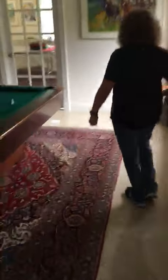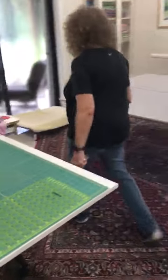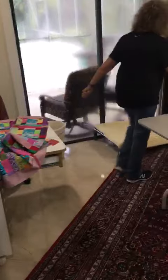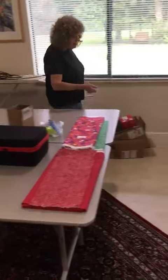We go through the first set of doors. Go through the second set of doors. This is a search area. And I'm going to walk around the area, show you the area. Everything in this search area is part of the search area.